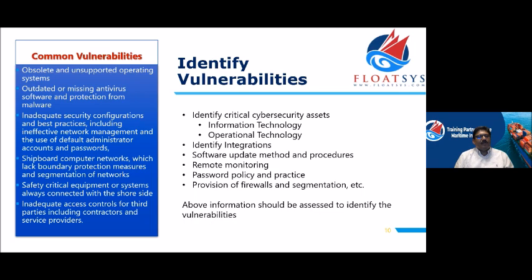Some of the common vulnerabilities are, as we already discussed, obsolete and unsupported operating systems, outdated or missing antivirus software and protection from malware, and inadequate security configurations and best practices, including ineffective network management and the use of default administrator accounts and passwords. Like I said, admin123 everywhere, so everybody knows about it. Shipboard computer networks which lack boundary protection measures and segmentation, the one I spoke about, separating different types of systems. Safety critical equipment or systems always connected with the shore side. They may be doing that for monitoring, but that is an exposure. That is a vulnerability, a way a threat could get into the ship.